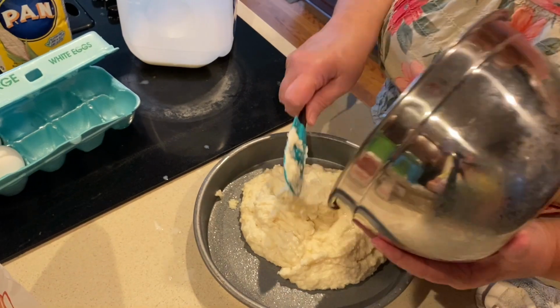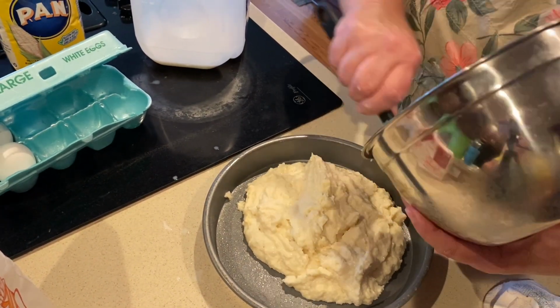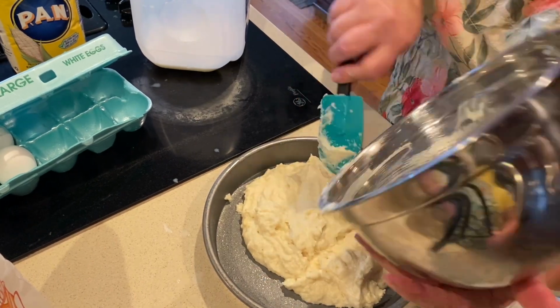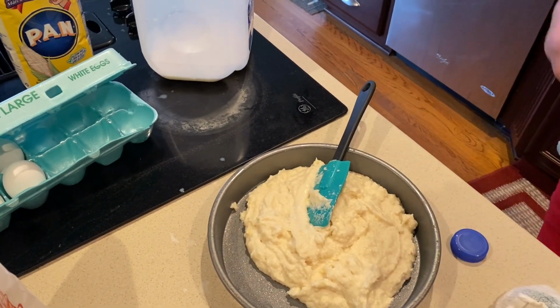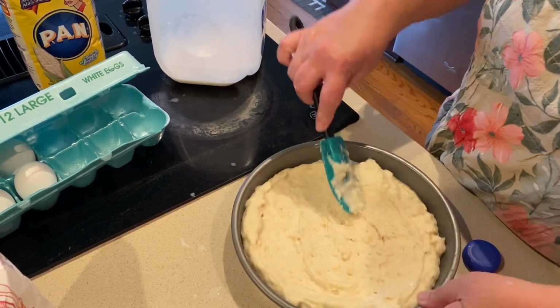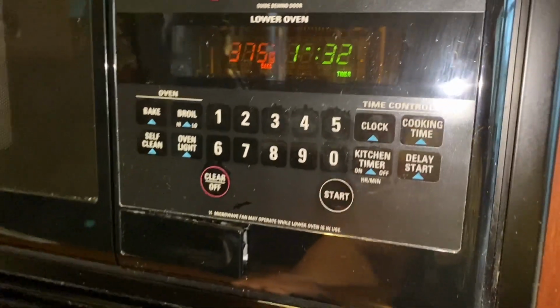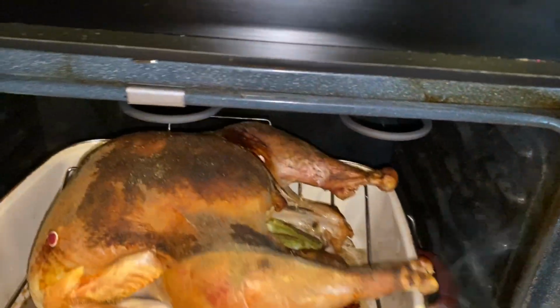The reason why I say she doesn't use a recipe is literally she just grabs stuff and throws it in that bowl. We got white cornmeal. We ordered yellow, and then Walmart substituted it for white. So it looks really white, but it doesn't do anything different to the taste. So we just stuck it in there with the bird and let it cook as well. It took about half an hour at that 375.